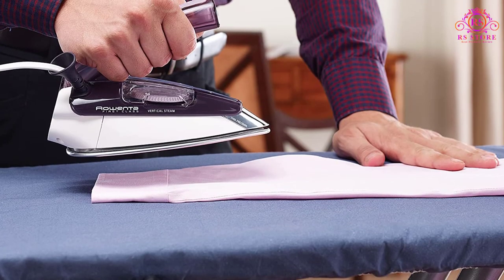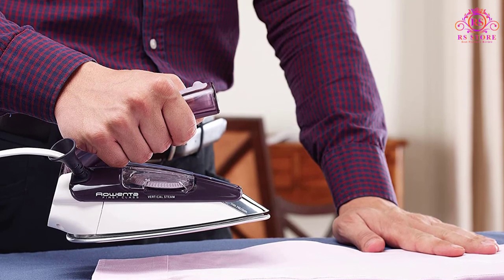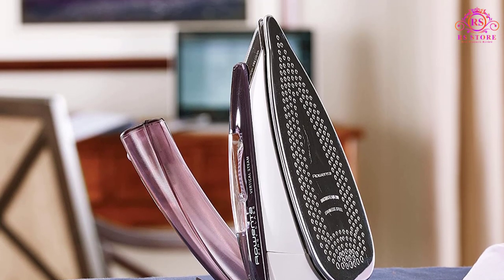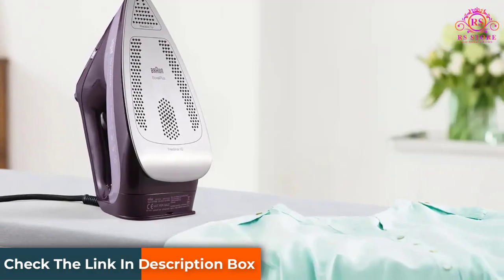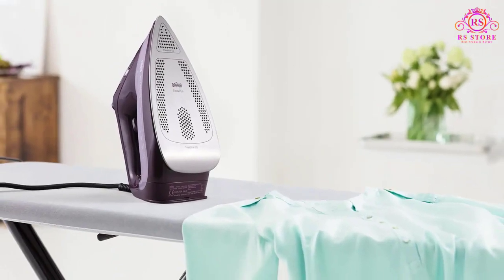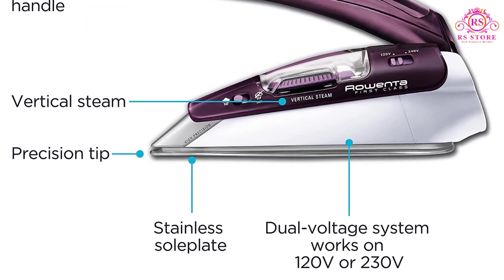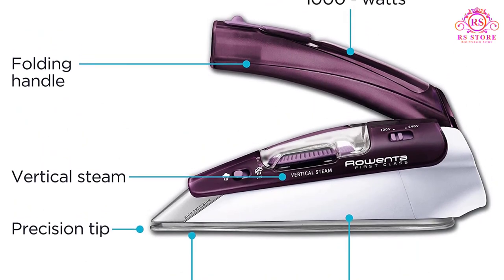This is a considerable and compact steam iron which replaces your regular iron at any point in time. It can be used by travelers and homeowners with ease, thanks to all the exciting features which have been put together by manufacturers. This iron has a stainless steel sole plate and a 1000 watt iron with a consistent steam flow. Its temperature settings are varied, which allows for adjustments to be made, with a burst steam button which enables your clothes to get that smooth and crisp feeling you admire.